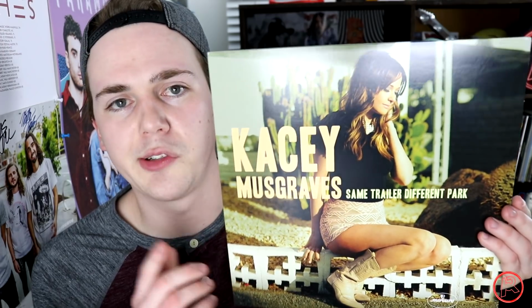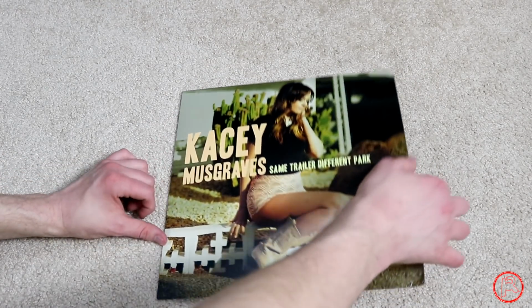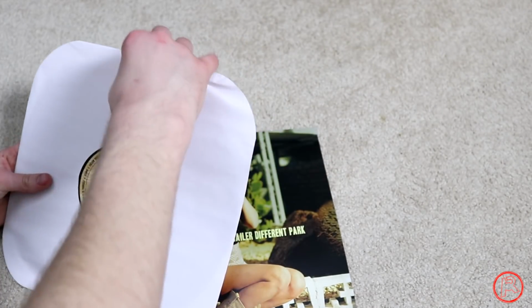Next, we have Kacey Musgraves, adding this to my collection alongside her album Pageant Material. Her new album is coming very, very soon. I'm excited for that. But this here is Same Trailer, Different Park. This is looked at as her breakthrough, and I feel like it's her best album. There's so many great songs on here.